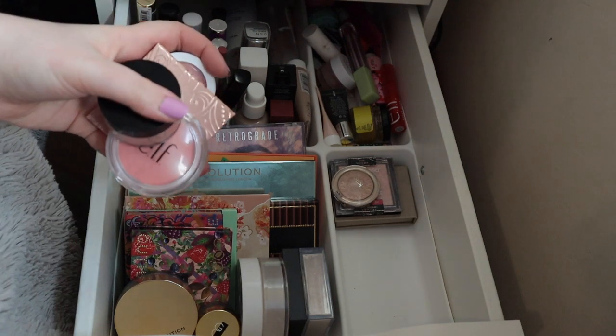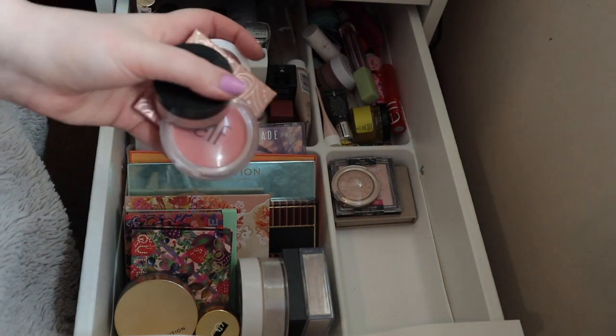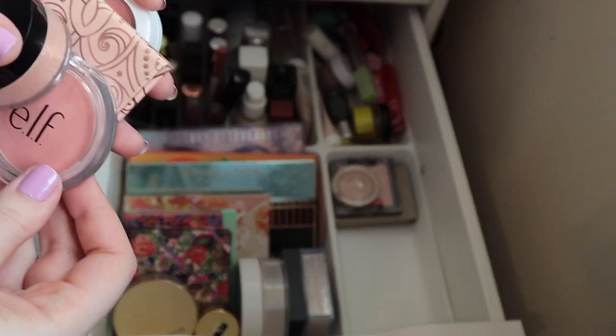I've just turned my lighting down a little bit whilst I'm showing you the products, so hopefully you can see them a bit better.